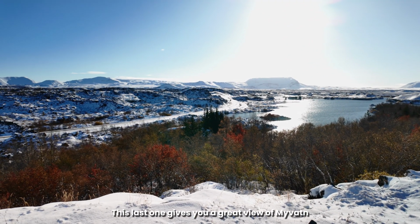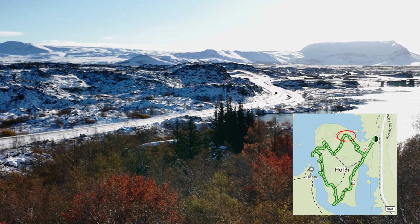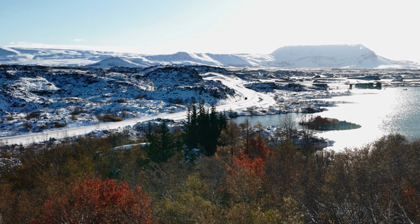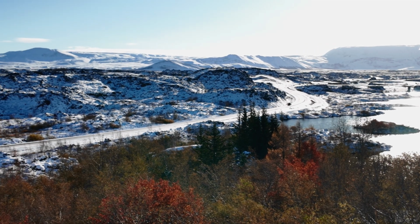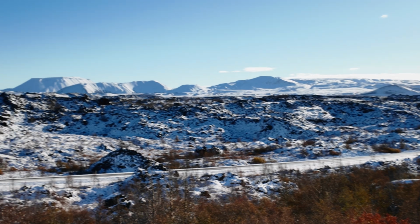It gives you a view of the ring road here. See a car over there passing by. Pretty nice. There's a car passing. And then there's a car coming. That guy's going pretty fast.